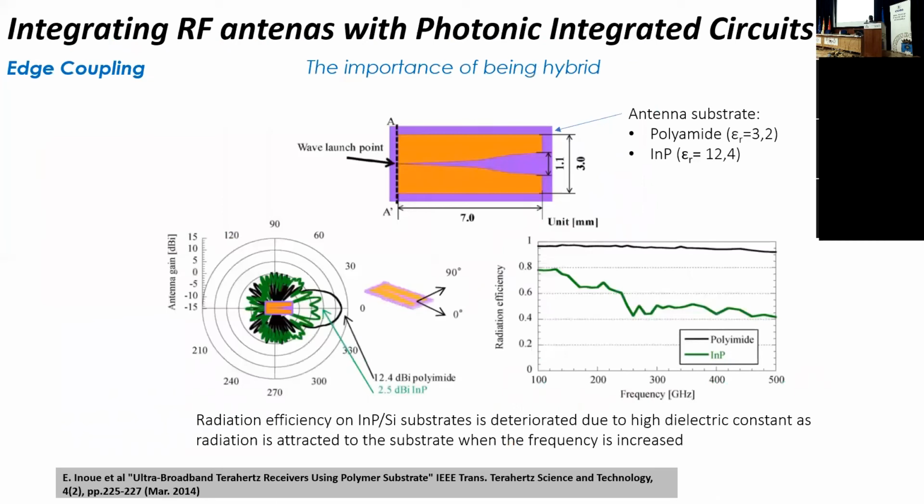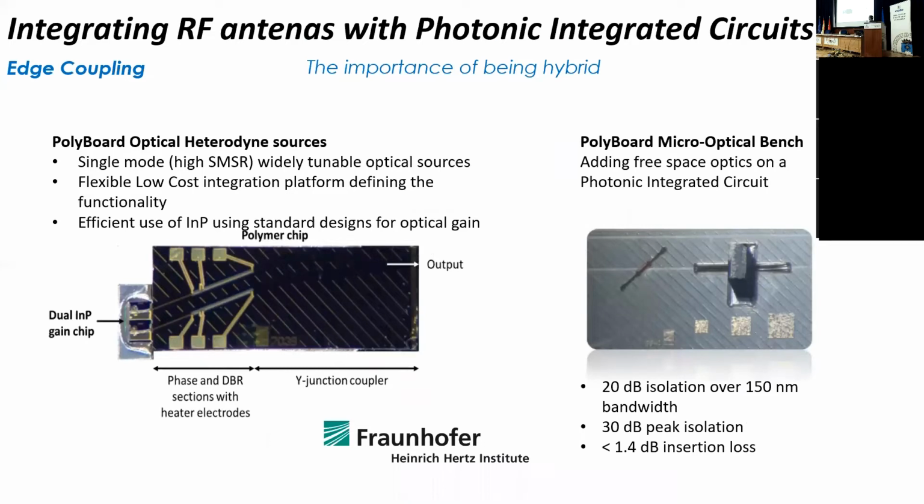Then we found out polymer. Polymer is an extremely good substrate that gives you high gain antennas. That's quite interesting because there is a photonic polymer. If you can use photonic polymers and do the antennas on the polymer, that would be great. It's even better because, as I showed you, we have these lasers where we can generate RF, but you have optical isolators in polymer. So we're thinking that it's not only silicon nitride, we need to include polymer. That's what we are looking at.